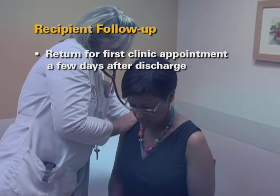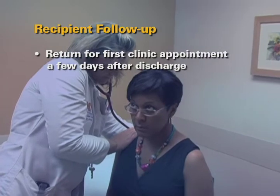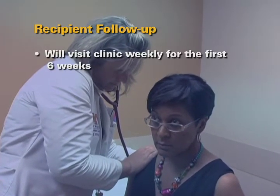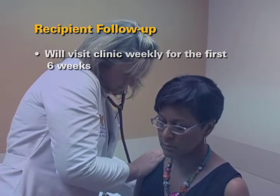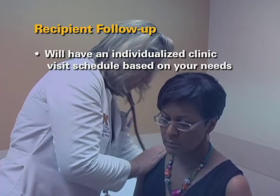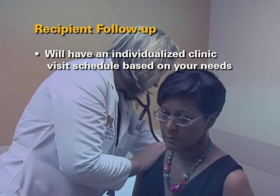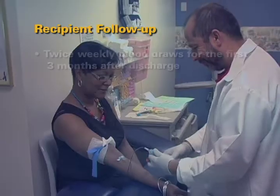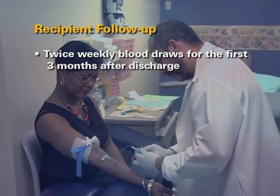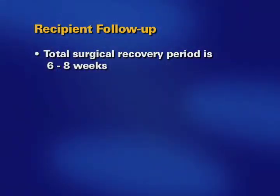Recipients will return to the clinic for their first appointment after surgery within a few days after discharge and will visit the clinic weekly for the first 6 weeks. Each recipient will have an individualized clinic visit schedule based on their needs after the first 6 weeks. Blood draws will need to be done twice weekly for the first 3 months after discharge. The total surgical recovery period is 6 to 8 weeks.